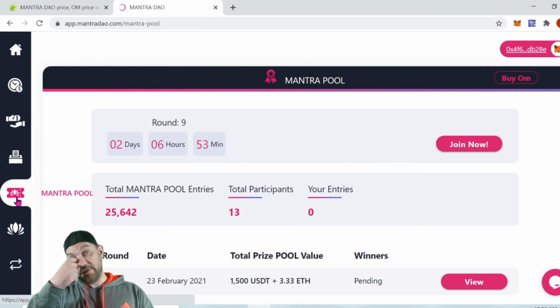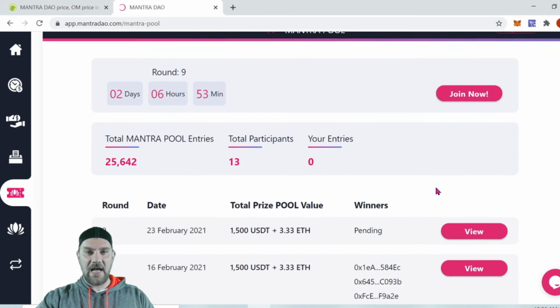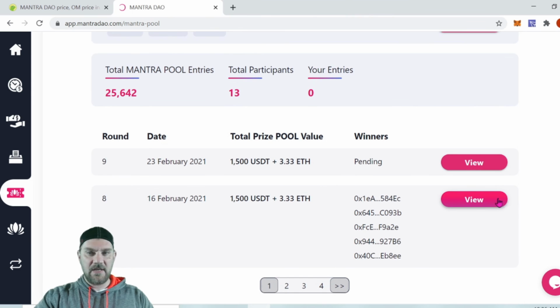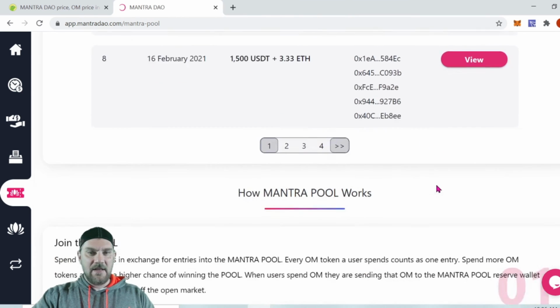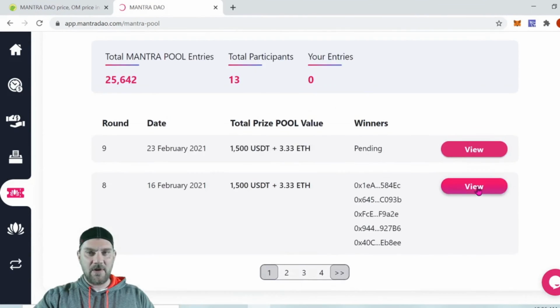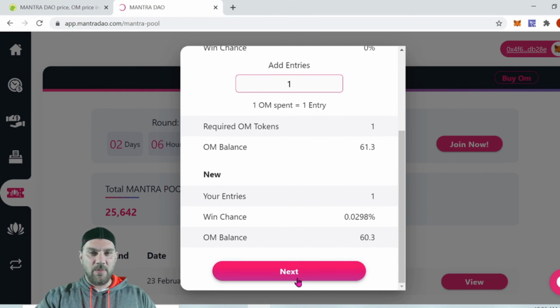So the Mantra Pool, this is what they're talking about burning. It's basically a lottery, and last time I covered this, I didn't have any in my wallet, so I wasn't able to do it, but I do today, so I'm thinking we should just hop in right here. Total participants are only 13, and the total pool entries, there's 25,000 Ohm in here, so they're saying we should burn all of that except for the winnings, and yeah. You guys can read through this if you want to learn a little bit more about how it works. And I'm just going to go ahead and join. We're only going to do one entry, but we'll be the 14th person.